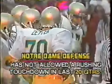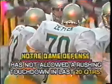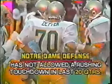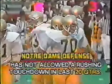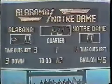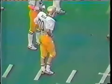Jacobs caught, sacked. Back at the 45. Coming in a big hurry, Pat Kramer. He is a junior from Colton, Washington. Look, Notre Dame's defense has not allowed a rushing touchdown in the last 20 quarters. In fact, they haven't allowed a touchdown in the last four football games, 16 quarters since anyone has scored a touchdown.